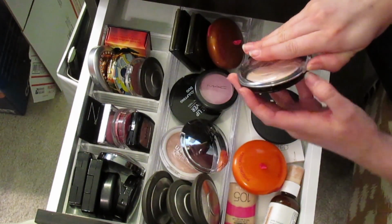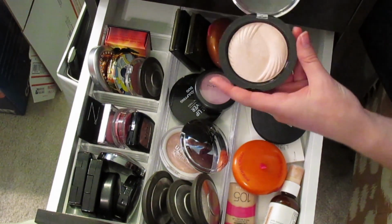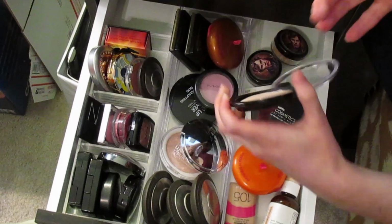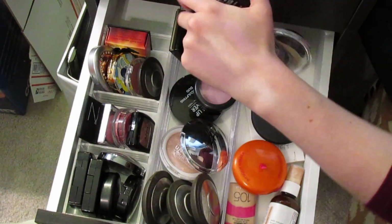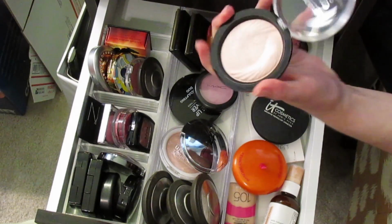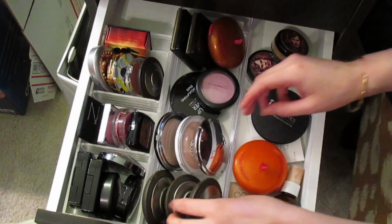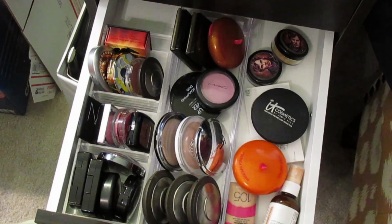Another good drugstore highlighter is this Makeup Revolution. This is Peach Lights. This is more of a subtle highlighter, but oh, it's so pretty as well. So it's a little lighter, so it's really good for fair skin. Definitely keeping that.